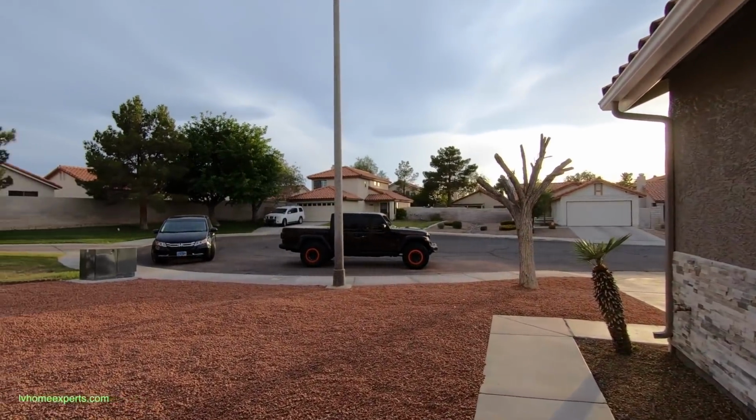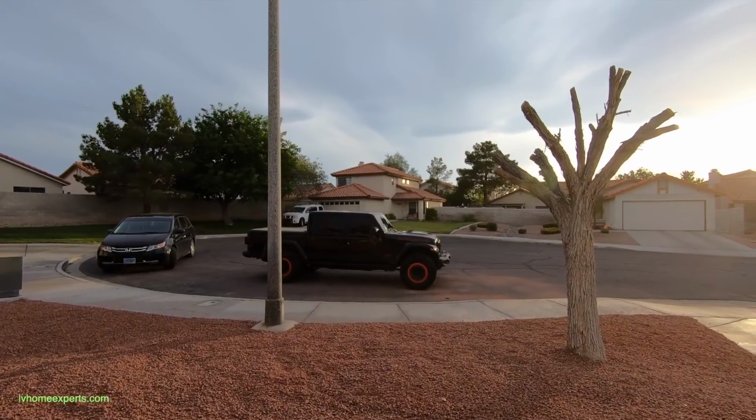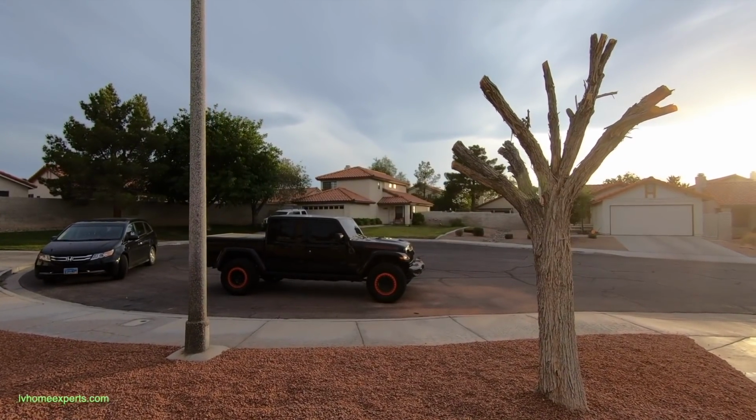Look how beautiful this neighborhood is though. But look at that truck. We did do the tint on it. It's pretty dark, huh?